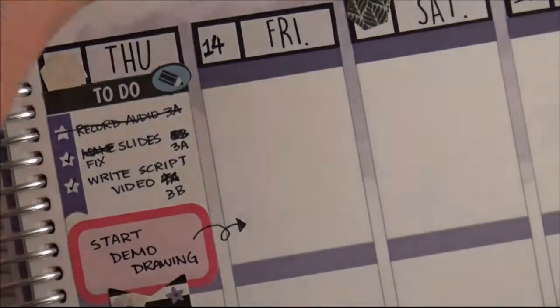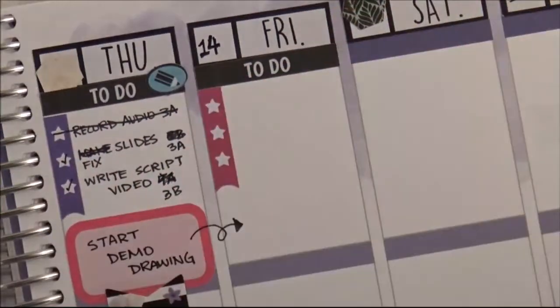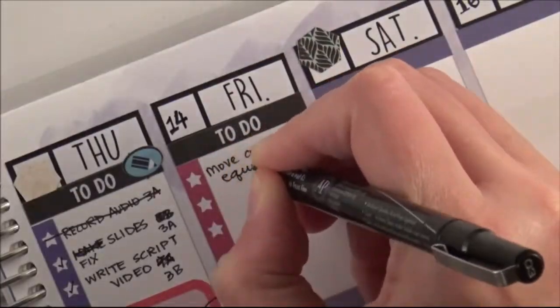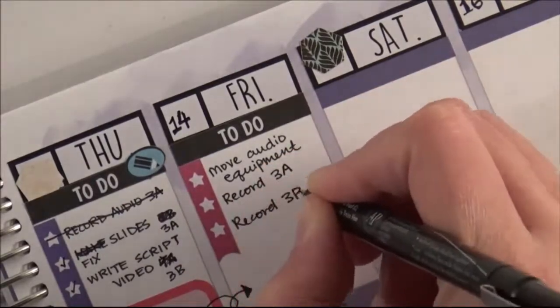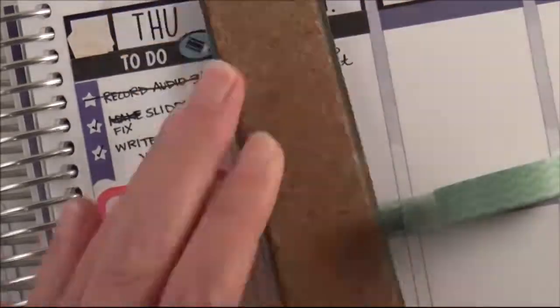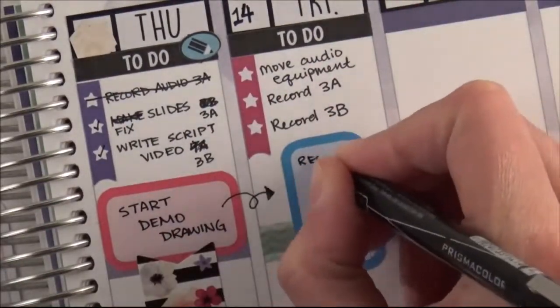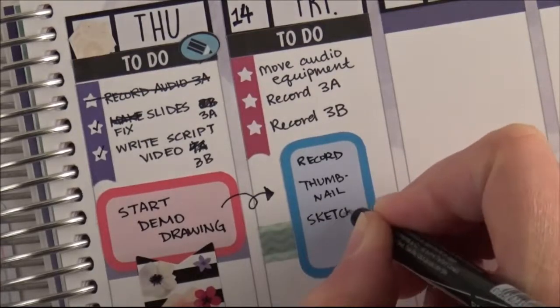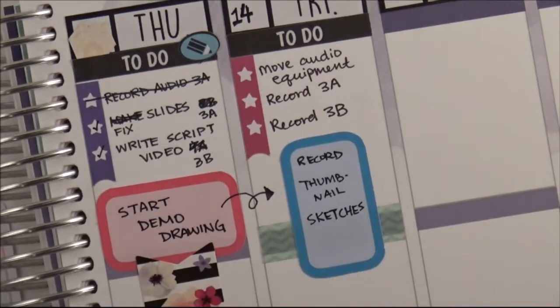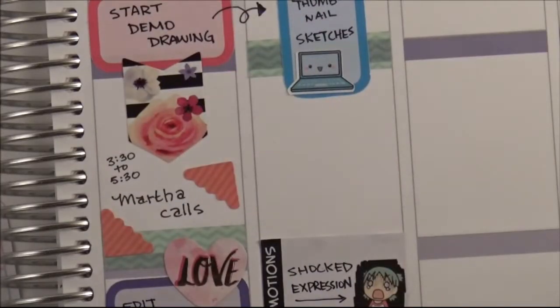Friday. What's Friday about? More to-do lists. Oh yeah, I had to move the audio equipment, record 3A, record 3B. That didn't happen. I think I recorded maybe 75% of 3A and 3B not at all because I realized that my script file got messed up and did not save properly, so I had to rewrite it.